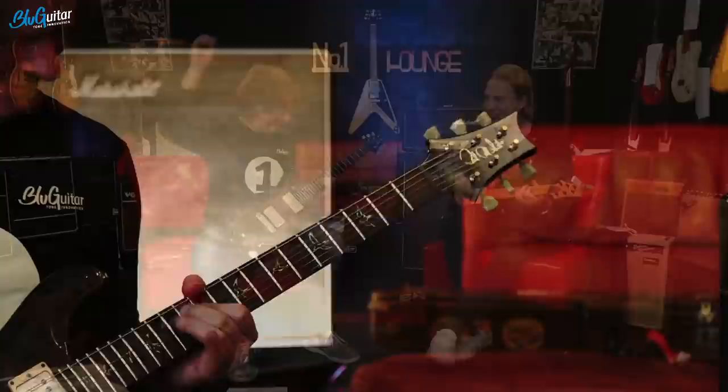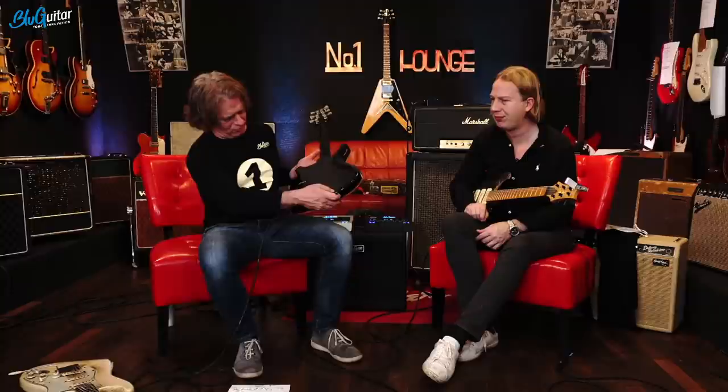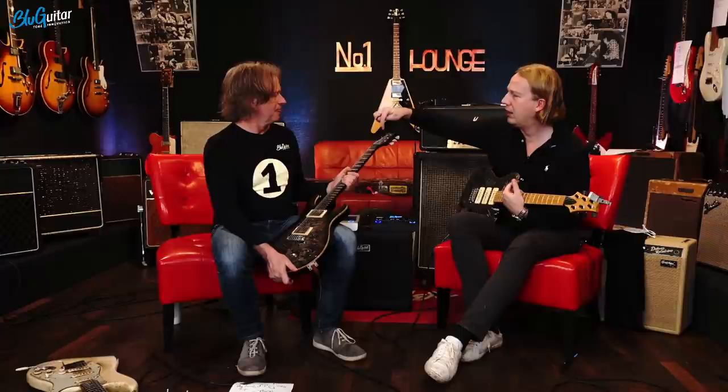Cool, so cool guitar. It says 108, which means it's probably a limited run. Yeah, something like that. You can see that on the headstock. So, great guitars.